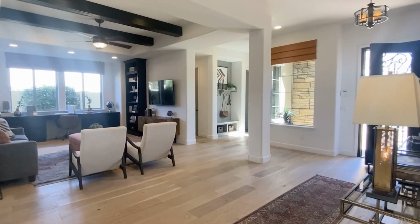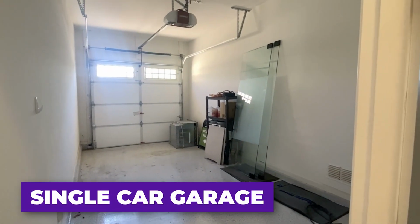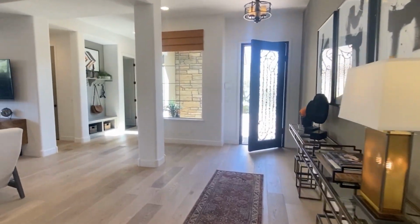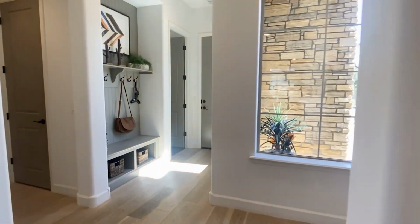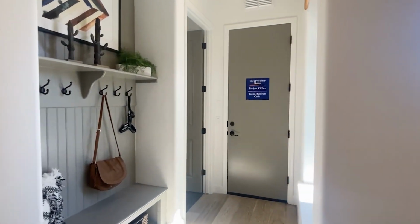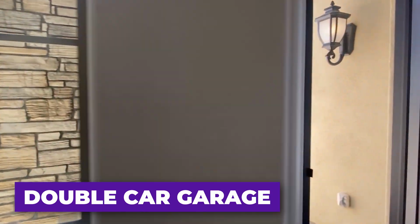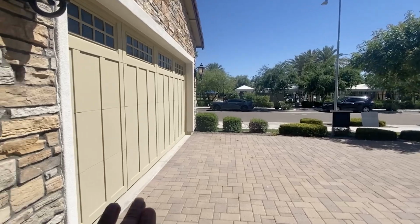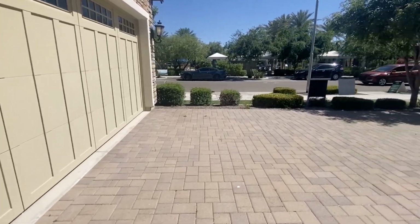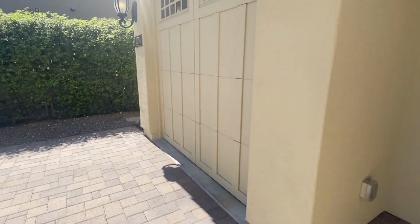And then this goes to a single car garage. So not only do you have the double car garage on the other side, you have a single car garage on this side, which is spectacular. So you can have one for storage. So there's your primary garage that we saw coming in right here. And then your single garage that we just noted is right there.